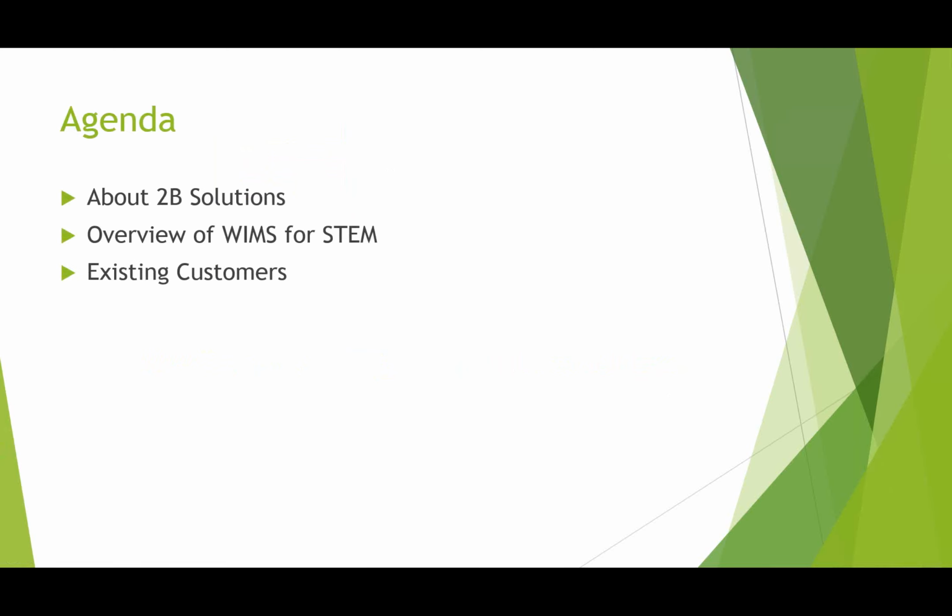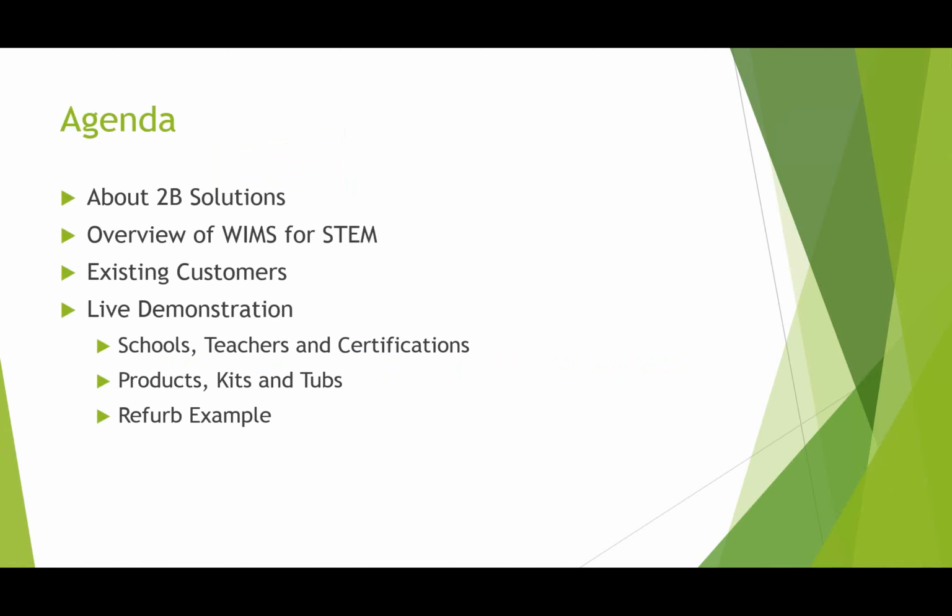Quick overview of what we're going to cover today. I'll give you a little bit of information on 2B Solutions, some background, and then an overview of the WIMS for STEM solution. I'll highlight a few of our existing customers, and then we'll dive right into the live demonstration. I'll start with schools, teachers, and certifications, then move into products and then the individual kits themselves. Then we'll go very quickly through a refurb example to show you how the system can really streamline a lot of those activities. And we'll have some time for Q&A at the end.